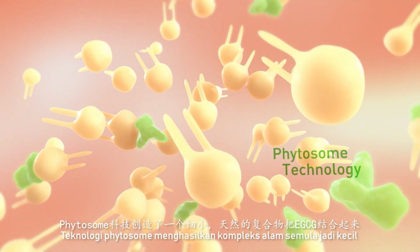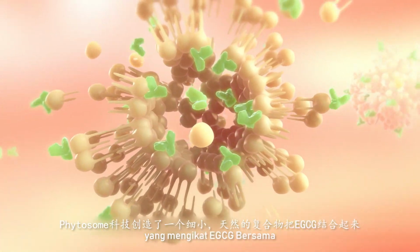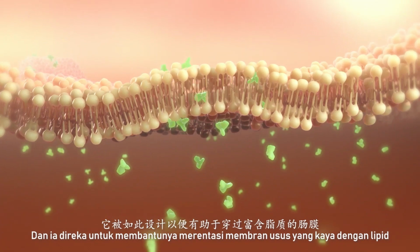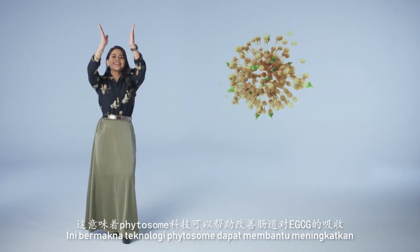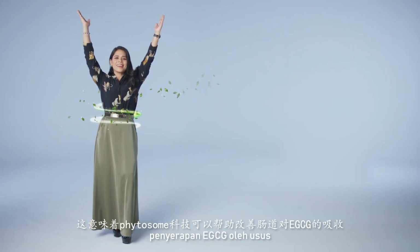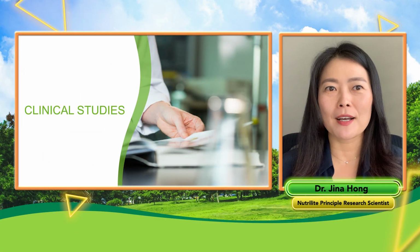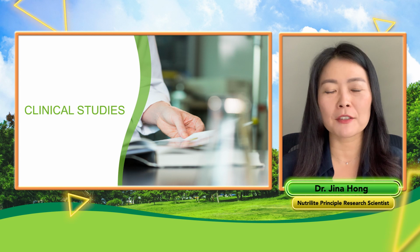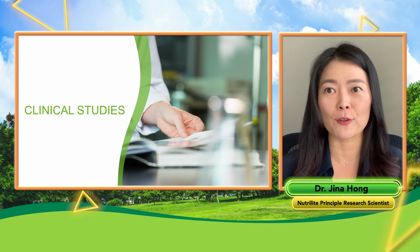Phytosome technology produces a small natural complex that binds EGCG together, and it is designed to help it to cross lipid-rich intestinal membrane. This means phytosome technology can help improve the absorption of EGCG by the intestine. Now let's talk about a human clinical study by using green selective phytosome, which is a green tea extract in a phytosome form.